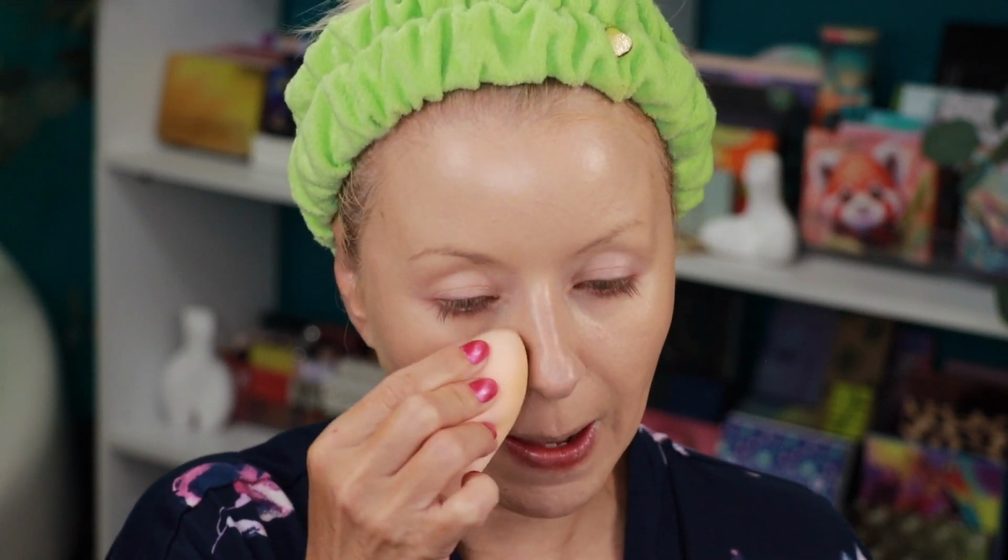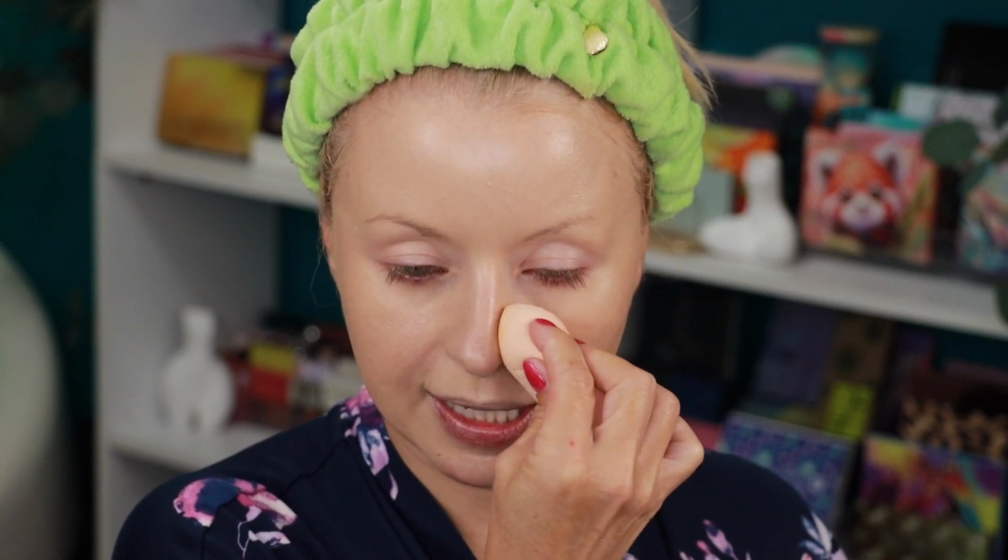Okay, I think this looks really, really pretty. I am going to take what's left and I'm just going to press over everything, make sure everything is as seamless as possible.